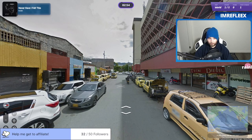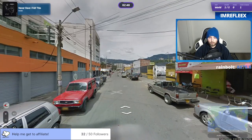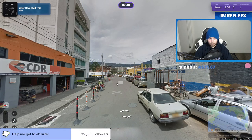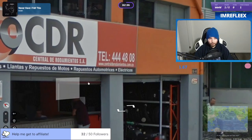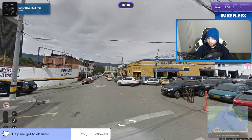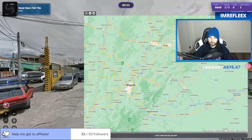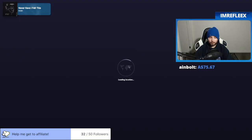Okay, so we have yellow plates. Might be Colombia. Yellow everywhere. Yeah, I might go Colombia actually, because it's looking pretty Colombian.co. Now it's just trying to figure out what part of Colombia it is really, because it could be the capital. I'll go with the capital. It probably is. Okay, Medellin, not too bad.